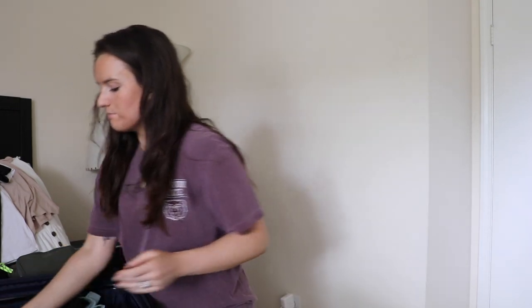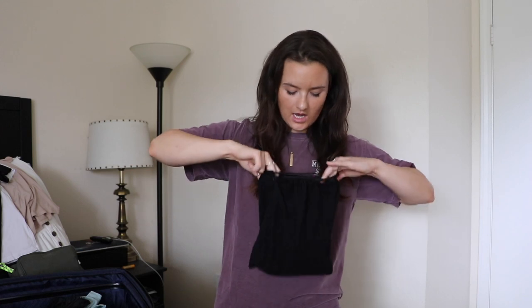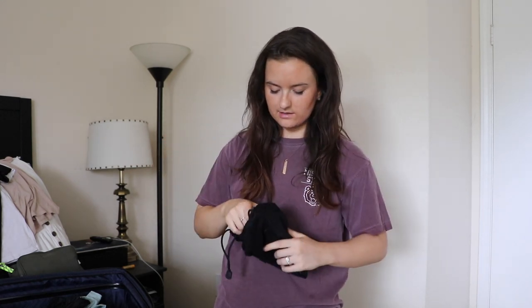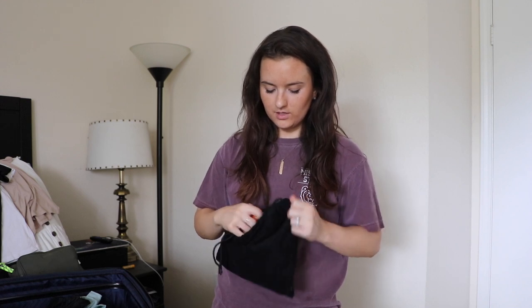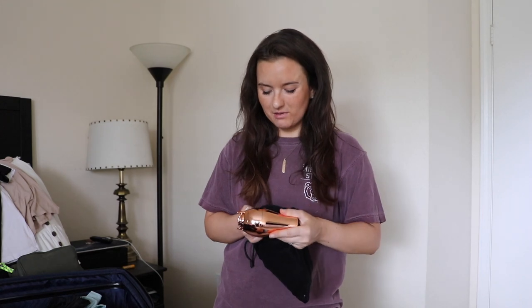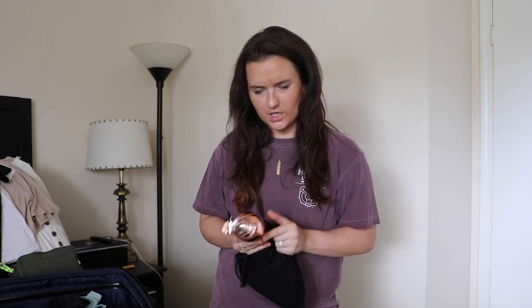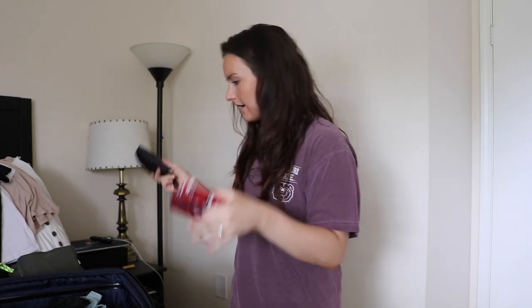I do have a mini hair dryer. I honestly just have it in here because it's cute and it's on the go. I think I'm going to bring it even though I'm going to my parents' house, so my mom obviously has a hair dryer. Just in case of emergency, you know, the girl things, and medicine. So I have that all in here.